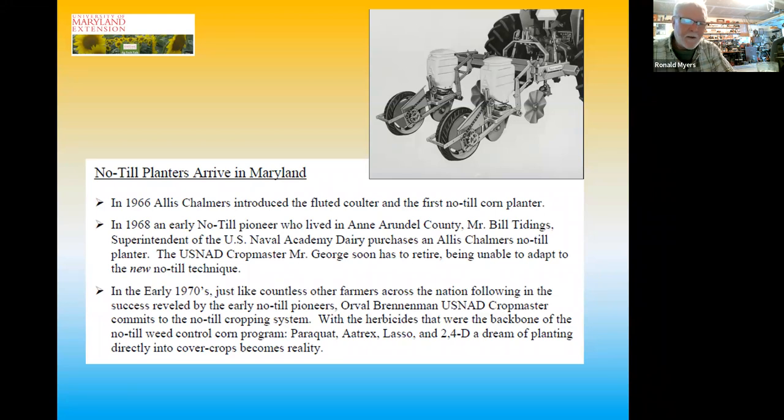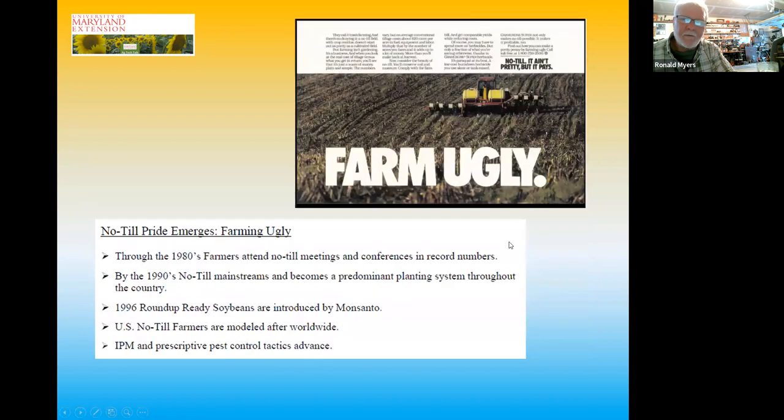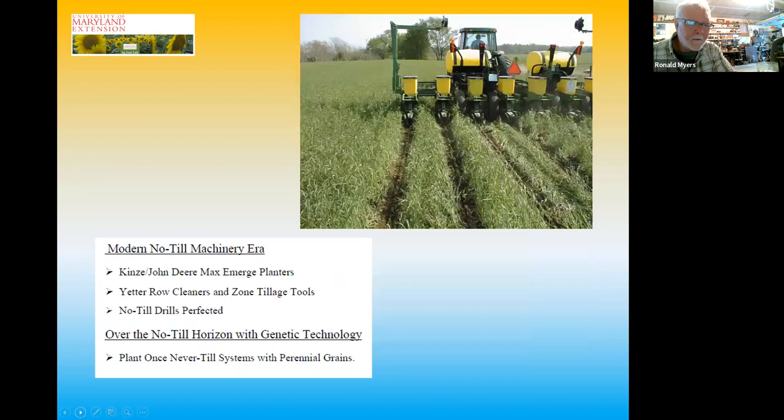But through the 70s, we added more chemicals and we added better equipment. Through the 80s, it finally got better and better until we finally perfected it about the end of the 80s, when we finally got the no-till drill that could do it. That was that 750 no-till drawn drill with the Kinsey Brother packing wheels. We finally got the equipment, and then we got row cleaners that really worked. It wasn't until we got the Yetters that I finally figured we had something that worked, the Yetter row cleaner.